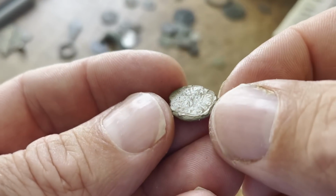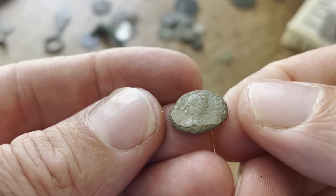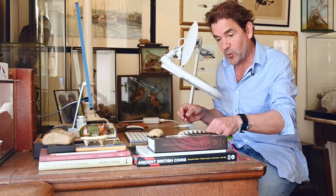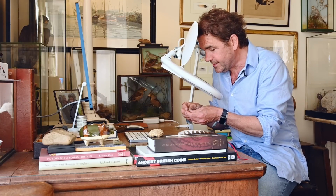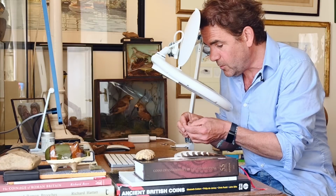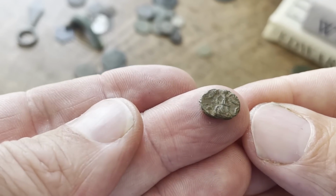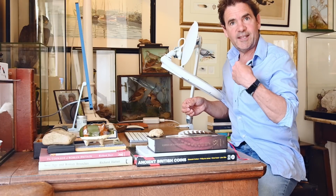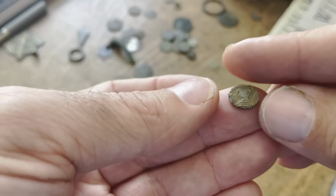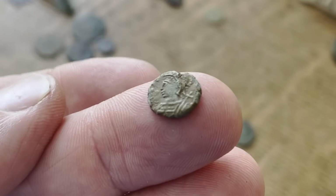That tiny one, now I don't know who this is. Again, very similar to that one, but my God, that's small. And if you think that's small, I'll line these up in a minute so you can see. This tiny little minim, well, I can see Winged Victory on the reverse, and a really clear portrait of an emperor. He's holding a sort of scepter or something with a cross, so that's maybe a sort of Christian symbol there. But I'll line these up for you in order.